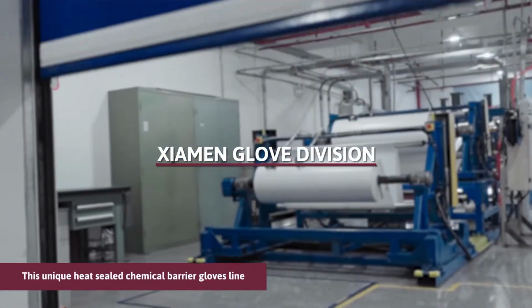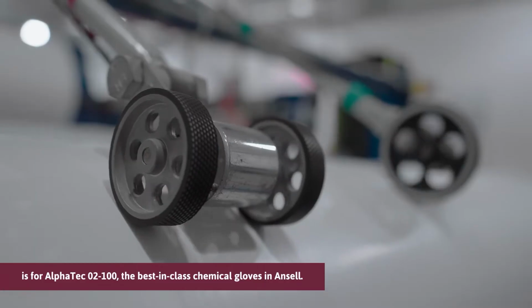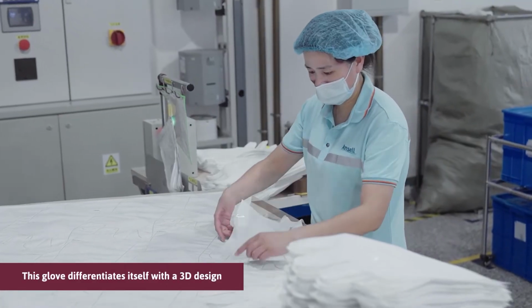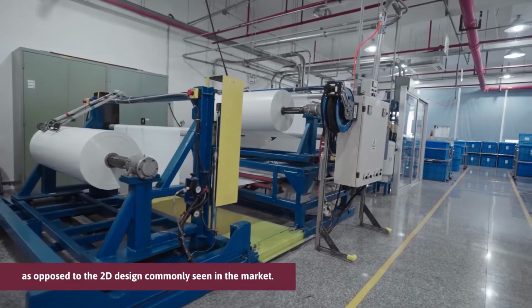This unique heat-sealed chemical barrier gloves line is for Alpha-Tech 2-100, the best-in-class chemical gloves in Ansell. This glove differentiates itself from a 3D design as opposed to a 2D design commonly seen in the market.